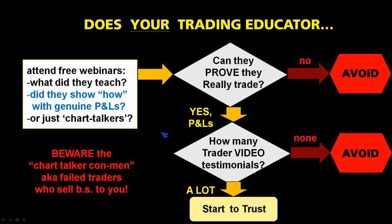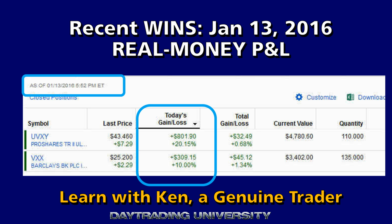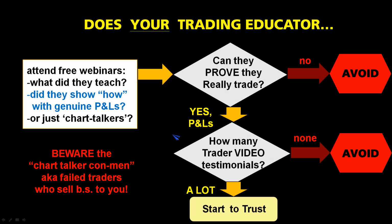I'm keen on showing at every opportunity, this is for my Fidelity account. That's just one example of a couple recent trades I've made. Anyway, make sure that there are some proof elements. Be a little more skeptical, right?